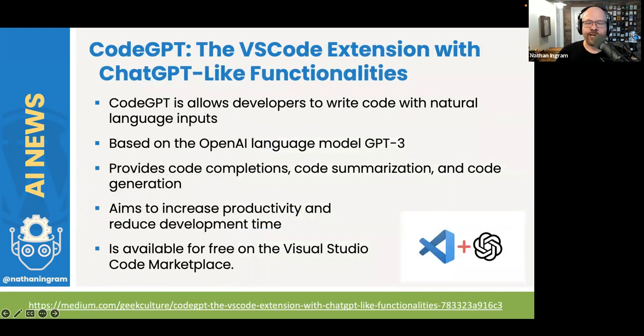How about this? If you're a Visual Studio Code user, this is a free code editor app from Microsoft. ChatGPT is now integrated with the VS Code extension. So CodeGPT allows developers to write code with natural language inputs, just like we did in our webinar demo last week, creating code snippets right there in ChatGPT. It's amazing. It's based on the OpenAI language from ChatGPT. It creates code completions, code summarization, code generation to increase productivity and reduce development time. It's available free on the Visual Studio Code Marketplace. So if you're using Visual Studio Code, try it out. Or if you're using Visual Studio, try out this edition, Visual Studio Code.